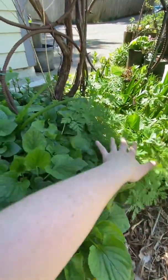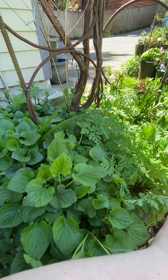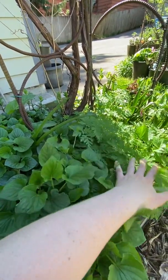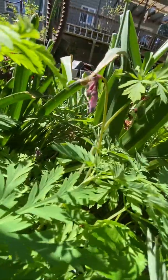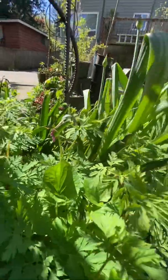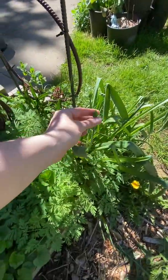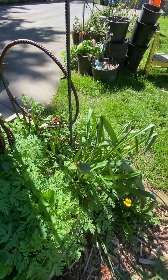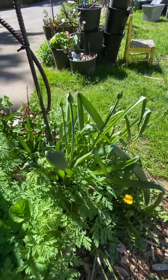This is woodland, blanking on the name, bleeding heart. And then we have some Allison bulbs popping up, which is cool because I planted them maybe 3 years ago and then they didn't pop up last year, but they're popping up this year.